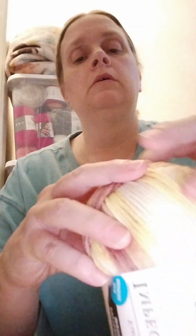So moving on, here is another one, Impeccable, and you can see this one has the new label on it. This one is 187 yards. It calls for a 5mm crochet hook. It does not have anything on here for a knitting needle size. This is called Apricot Multi.